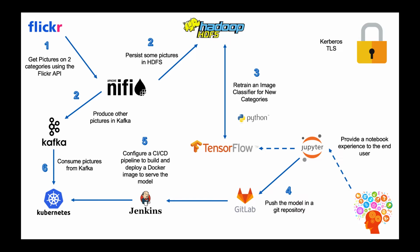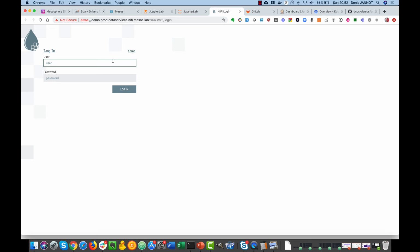Again, we'll use a Jupyterlab notebook for that. But in this case, when the model is ready, we will push it in a GitLab repository, and we will configure a CI/CD pipeline using Jenkins to push our new model in production on a Kubernetes cluster. Okay, so let's get started.